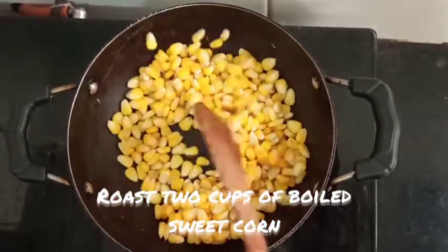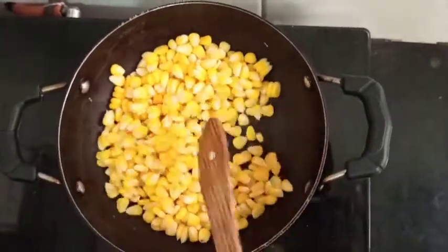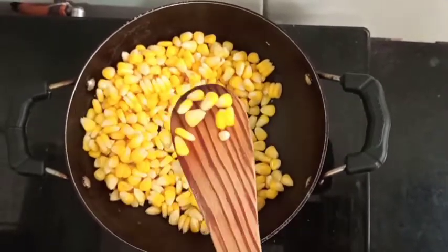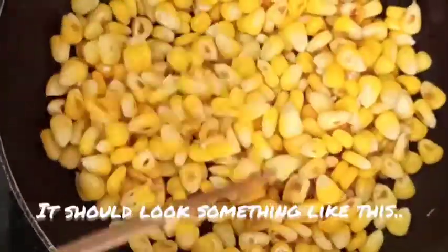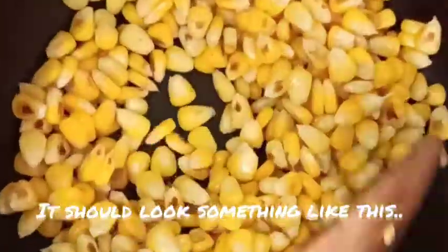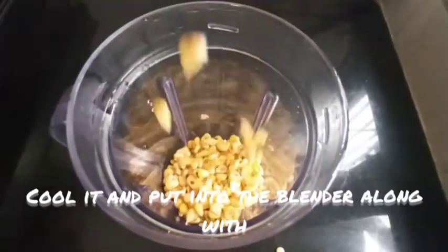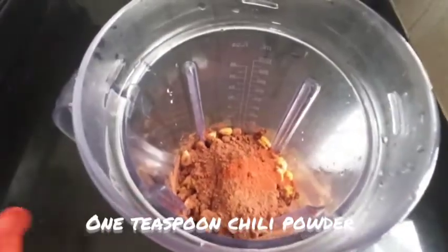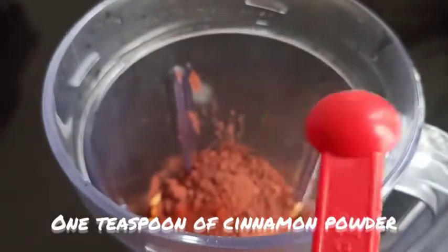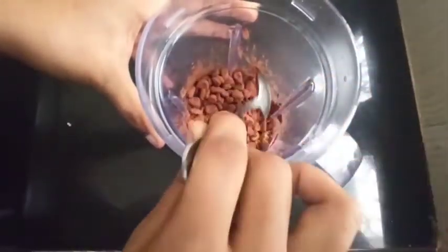Pinolillo. Roast around 2 cups of boiled sweet corn. It should turn a bit goldenish brown. It should look something like this. Then cool it and put it in the blender along with half a cup of cocoa powder, 1 teaspoon of chili powder, 1 teaspoon of cinnamon powder, and then just mix it a bit and add a little water.